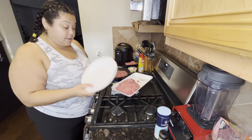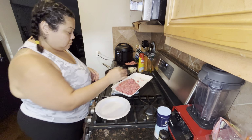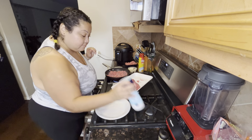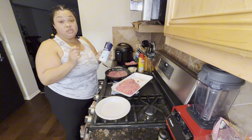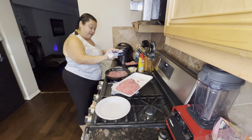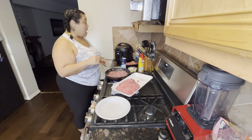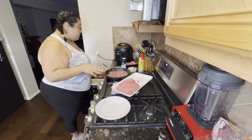Okay, so I went and got a paper plate. It's a styrofoam plate, actually, unfortunately. But it's not my kitchen. I didn't buy it. I'm going to salt this real quick. I'm out of my Redmond's real salt, so this is going to have to do. I'm going to really salt this. Now, I'm not going to add any garlic powder or anything. Typically, I would do garlic powder, onion powder, maybe some adobo seasoning.